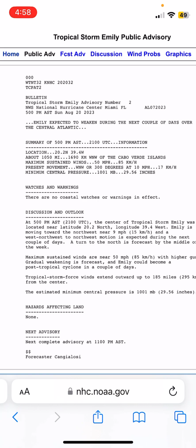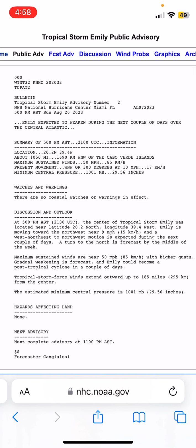As I said, there are no watches in effect. 5 p.m. Atlantic Standard Time. Not going to go over all that stuff just because it's a waste of time to go over it. Emily is moving toward the west-northwest near 9 miles per hour, and a west-northwest and northwest motion is expected during the next couple of days. My apologies, a turn to the north is forecast by the middle of the week. Maximum sustained winds are near 50 miles per hour with higher gusts. Gradual weakening is forecast, and Emily could become a post-tropical cyclone in a couple of days. Tropical storm force winds extend outward up to 185 miles from the center, and the minimum central pressure is 1,001 millibars. There are no hazards affecting land, and the next complete advisory is at 11 p.m. Atlantic Standard Time.